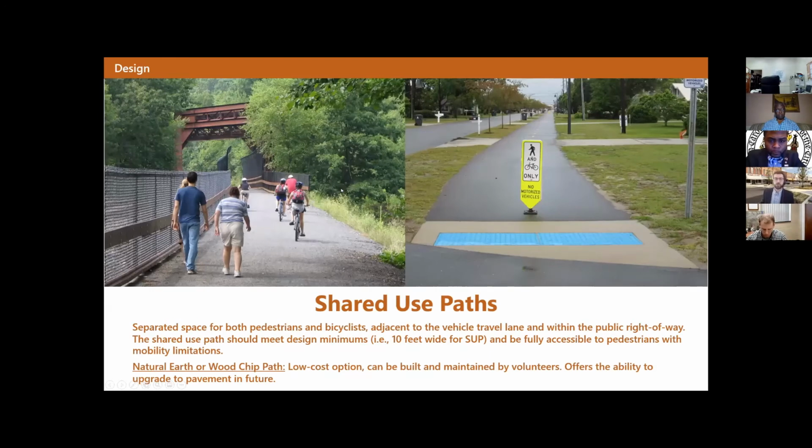The next is a shared use path, sometimes called a multi-use path or a greenway. A great example here is your Riverwalk. This is typically a facility that's away from the road, usually 10 to 12 feet wide, used for people who are biking, pushing strollers, walking, typically along some sort of amenity, like for example the river, or along a higher speed road where you want the distance and you wouldn't feel comfortable walking along the road. Lower cost options often include natural trails or repurposed roadways and so forth, with the opportunity to upgrade in the future.